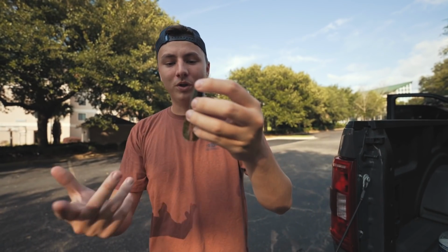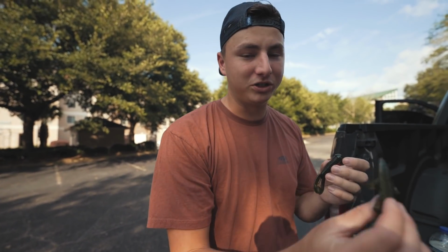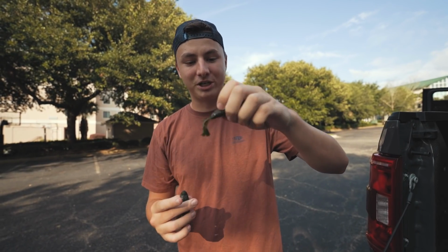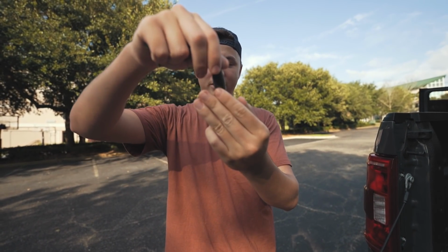I think the Nuke's really cool. And it's more of a reaction strike anyway, so you don't need all these extra appendages on a flipping bait, because if a fish is going to eat it, it's going to be within the first second. So you don't need all these little extra flaps on there. You just need something that gets down there. That's why the Nuke is super cool, and they did a great job designing it.